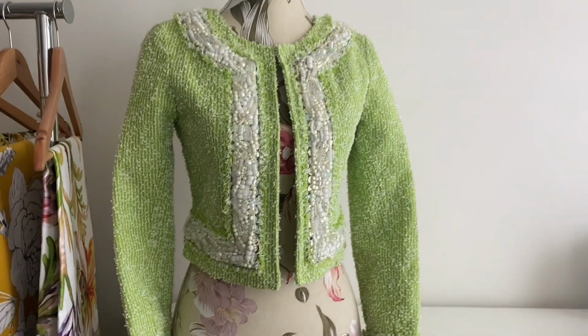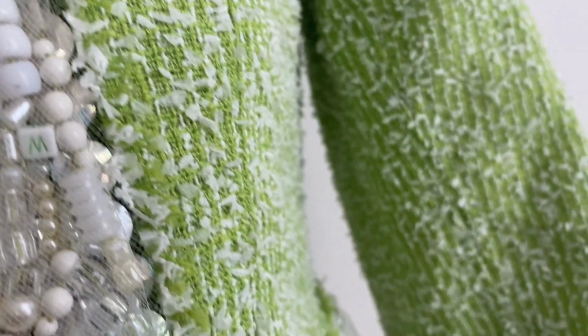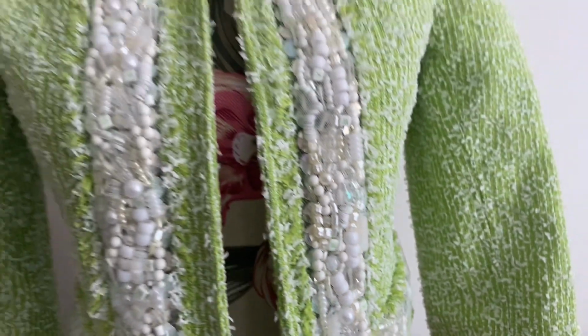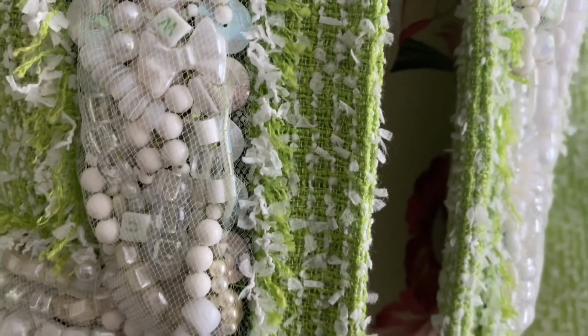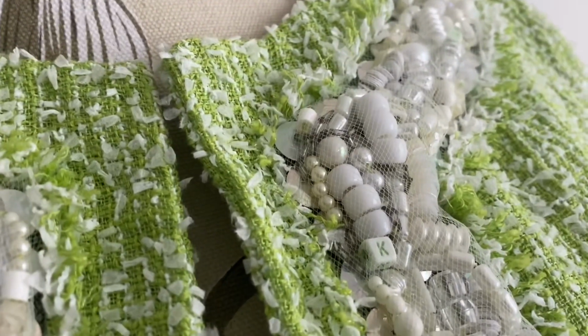It's a vintage Linton tweed. And it is so pretty. It reminds me of grass with cherry blossom petals fallen all over it. It's so cute. And the beaded trim is white beads on an antique silver sequins. And yeah, I also had fringe. It's got a lot going on.